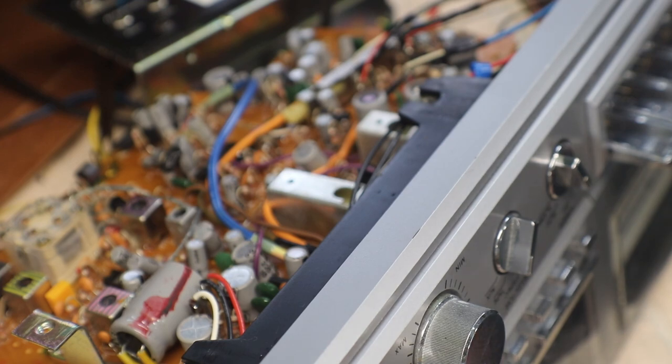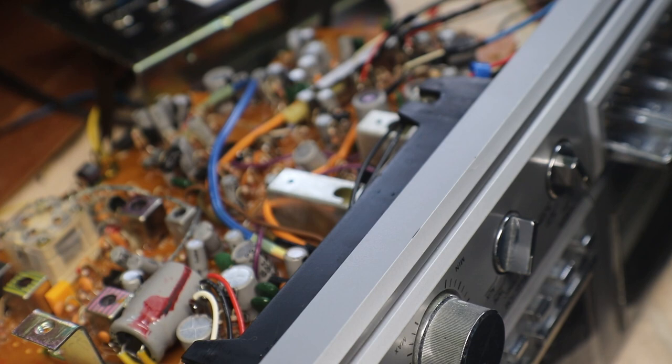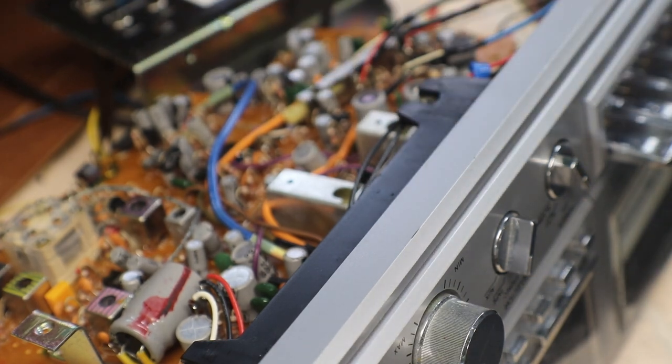That little screw, I did figure out where it came from. It came off of the AM antenna. And like I said, I'm not worried about the AM antenna on this thing. I really never listen to AM. This one I will keep for myself, or I may sell it and tell them that the AM doesn't work, but the FM and the cassette deck do work on it.